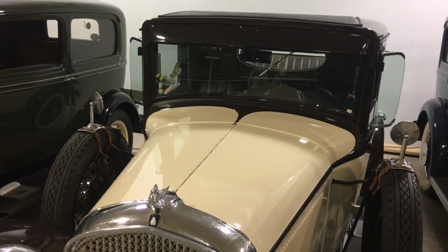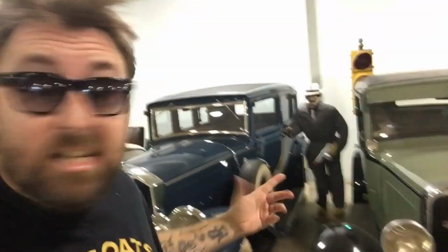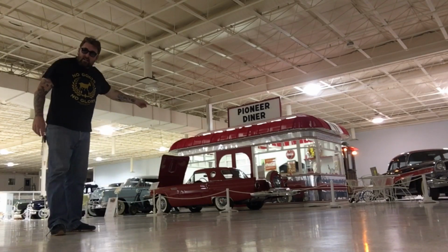Whoa, check it out. It's not a hidden Mickey. It's a hidden Roger. Please, Eddie. I wonder why he's hiding there inside that car. Whoa, there's a gangster right there. Tim Tracker. There's even a 1950s diner in here, the Pioneer.